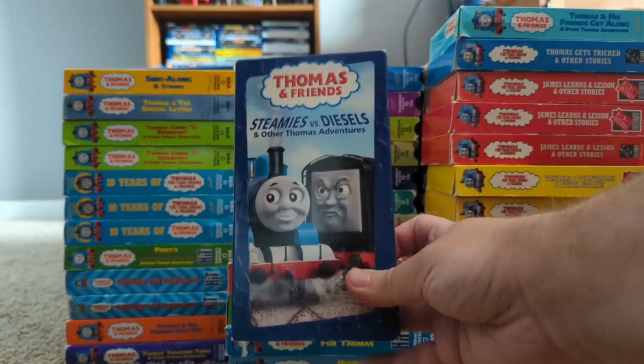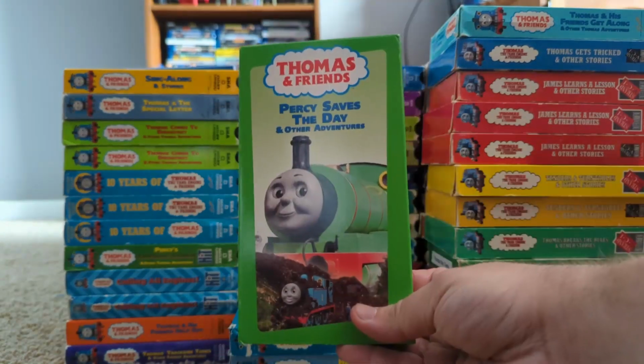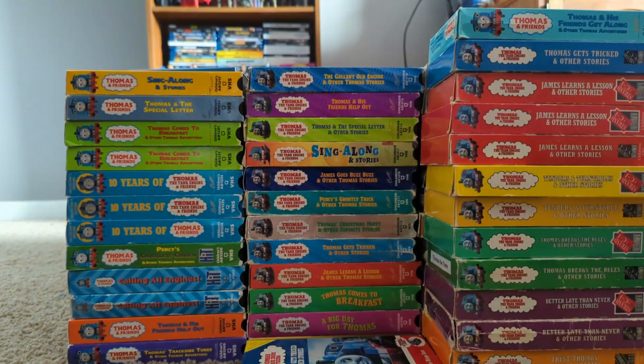Thomas and the Jet Engine, Steamies versus Diesels, Thomas's Sodor Celebration, Percy Saves the Day, A Big Day for Thomas, Hooray for Thomas. I remember I picked this, Thomas and the Really Brave Engines and Percy Saves the Day up in one big lot over on eBay. I was so excited when I got that.